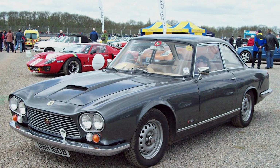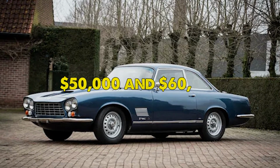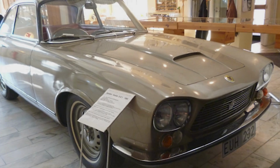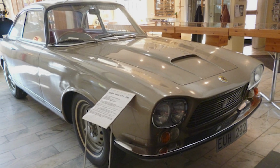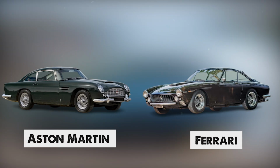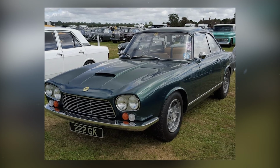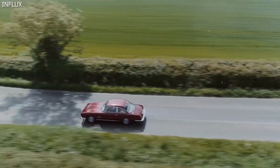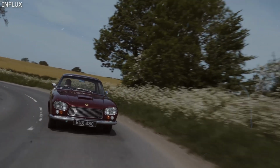In recent auctions, well-preserved examples of the GK1 have sold for between $50,000 and $60,000, depending on their condition and provenance. While these prices might seem high, they're actually quite reasonable compared to other classic cars from the same era, such as Aston Martins or Ferraris. The Gordon-Keeble GK1 may not have achieved mainstream success, but its combination of American muscle, Italian styling, and British craftsmanship has earned it a unique place in automotive history.